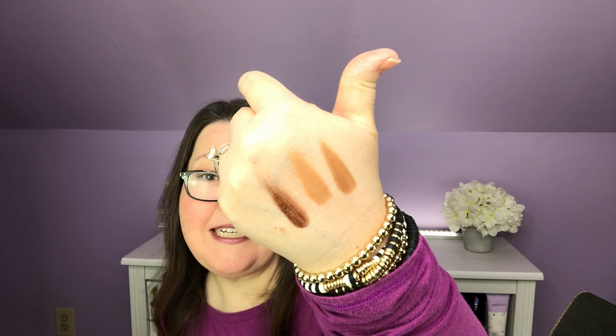Oh, it's so creamy. When I rub my hand across the top, it immediately goes away, and it is so creamy. Oh my goodness. Those are the 3 colors. So it's probably a fairly universal palette. If I can use this one in the middle, it's kind of light, it's probably fairly universal. Now, of course, I've said that. I don't do any contouring, so I really am not sure.